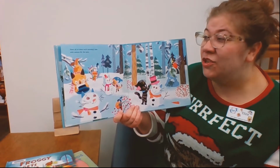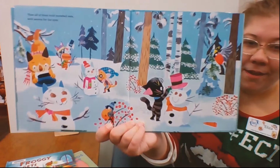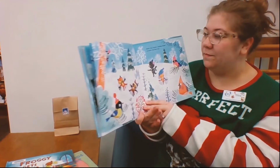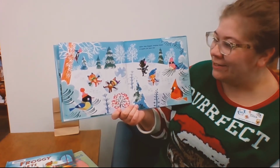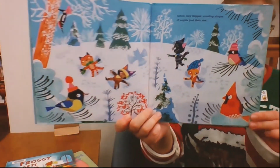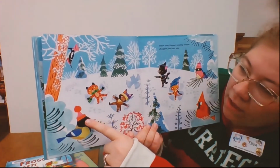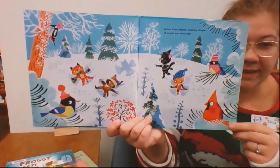Then all of them built snowball cats with acorns for the eyes. Look at all of those cute, adorable snow cats. Before they flopped, creating shapes of angels just their size. They're making snow angels down there in the snow. Have you guys been noticing there's some other animals in here who are enjoying winter too, like these little birds wearing all of their little winter hats. They need to stay warm too.